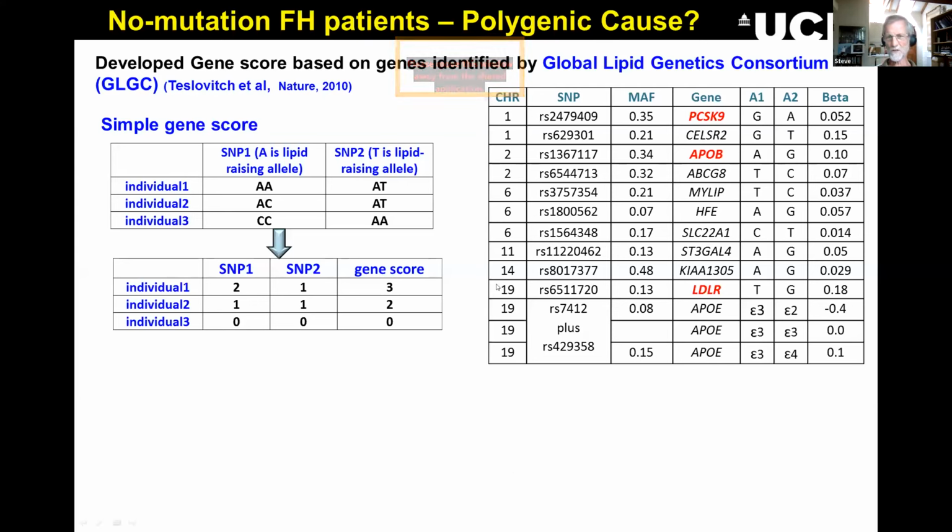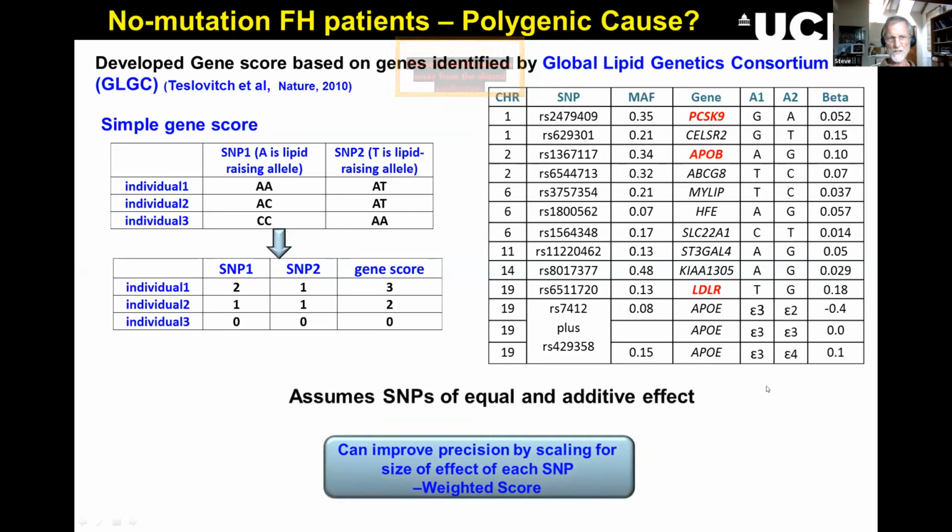In the table on the right here, you can see the different genes that we were using, and interestingly, all 3 of the genes shown in red, in fact, I should also put ApoE in red, where we know that mutations can cause monogenic FH, they also have common variants that are associated with raising LDL cholesterol. But what you can see here by looking at this column marked beta, this is the effect size. So the effect size differs quite a lot between the different SNPs. So using just a simple gene score, it assumes the SNPs are of equal and additive effect. And what you can see clearly here is that's not the case.